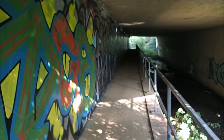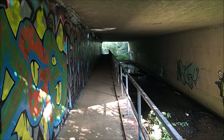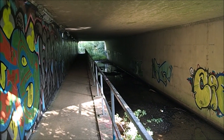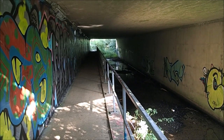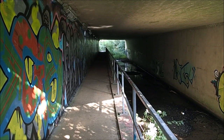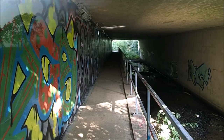Well, there's a little underpass here that leads into Kettering, but we're not going that way, we're going the other way. But yeah, it's underground at least. Always nice to get underground, it's lovely and cool under here. Anyway, can't hang around here, there is tea and Welsh cakes calling back at the van.